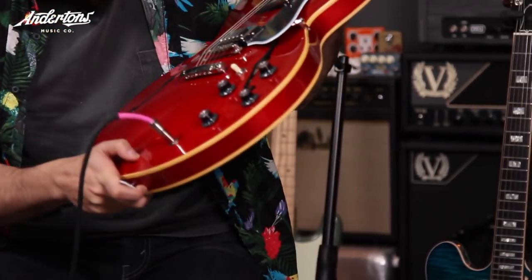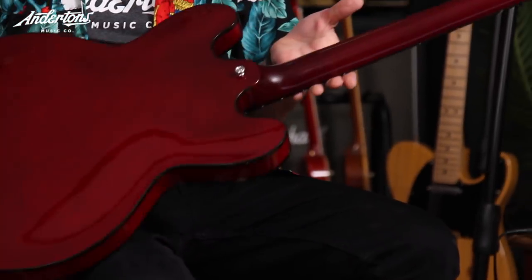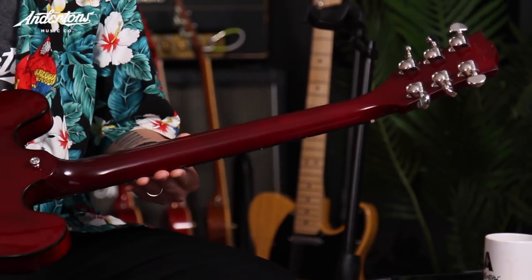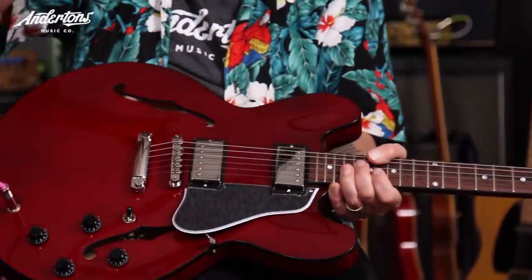So 335s, starting with this one, the Dot is the entry level, if you will. It's got black bindings on it. Again, it's maple, so it's ply, three pieces of wood put together, as they do with their Gibson: maple, poplar, maple, on the front and the back. You've got your Grover tuners, your rosewood fingerboard, and I think this is a mahogany neck, right? These are the starting point of the Memphis range. They are £2,200. That's where they start. Of course, they come with a case and everything.